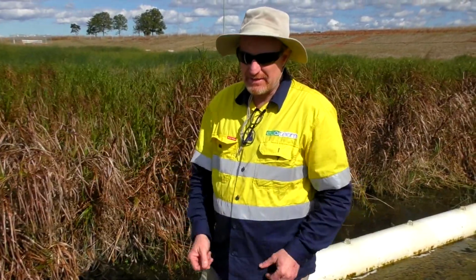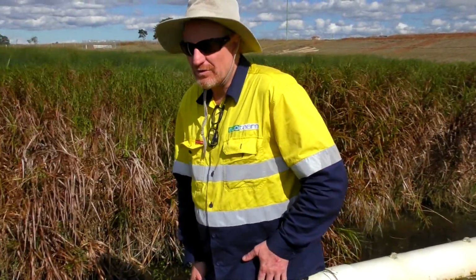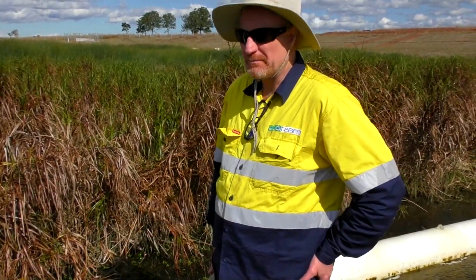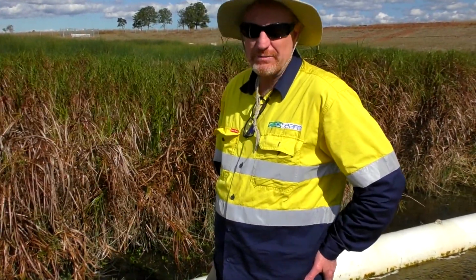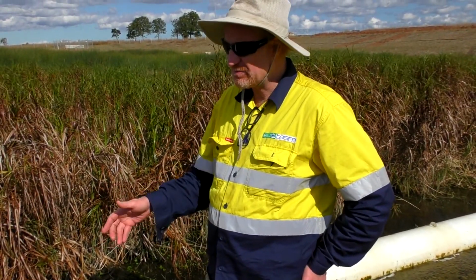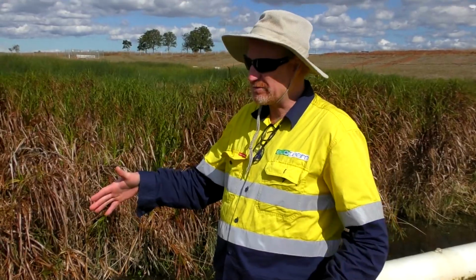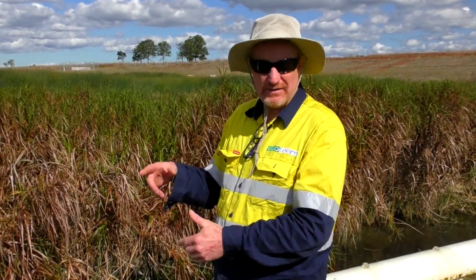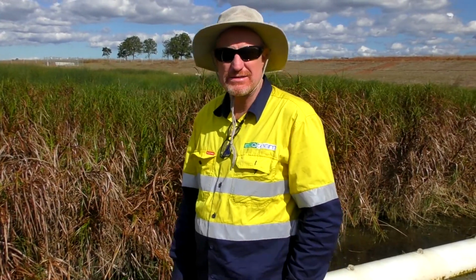environments, and the aerobic environments are going to promote aerobic decomposition. The anaerobic environments are going to promote denitrification, which is a process where nitrogen is converted from ammonium to nitrates and nitrites, and then into nitrogen gases, nitrous oxide, N2O and NO2.